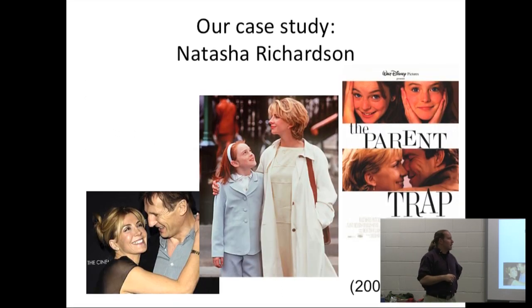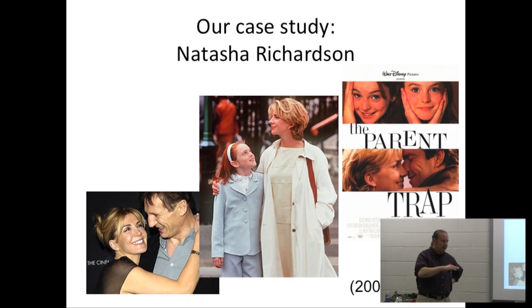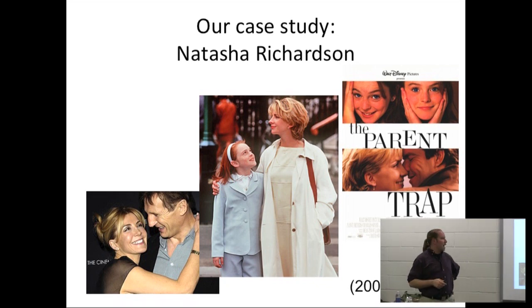So this is our case study. When I put this together in 2009, this was fairly fresh in the news. Natasha Richardson, a B-list actress, probably whose biggest role was The Parent Trap, and here she is with Lindsay Lohan at the time, so it just goes to show how much time has passed since this. In any case, she's probably better known for being the wife of Liam Neeson. My next door neighbor is named Liam, so I'm like, Liam, no, not that Liam. Liam Neeson, who was in the Star Wars movies and all that kind of stuff.